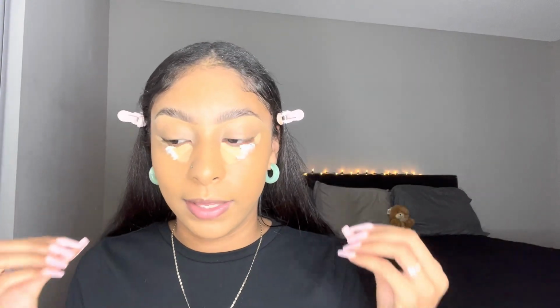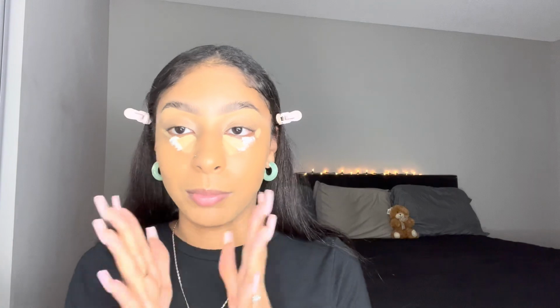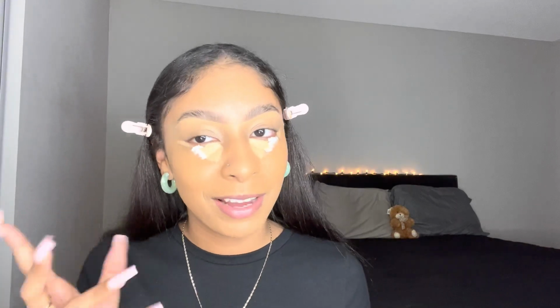So as always, I always let my concealer dry down before I blend it out, because that will give you the maximum coverage that you can get. So while that is sitting there, I'm going to go ahead and contour my nose. I always tell you guys I am not a pro at nose contouring. Never have been, probably never will be, because every single day my nose looks different. But does that mean I'm going to ever stop doing it? No.